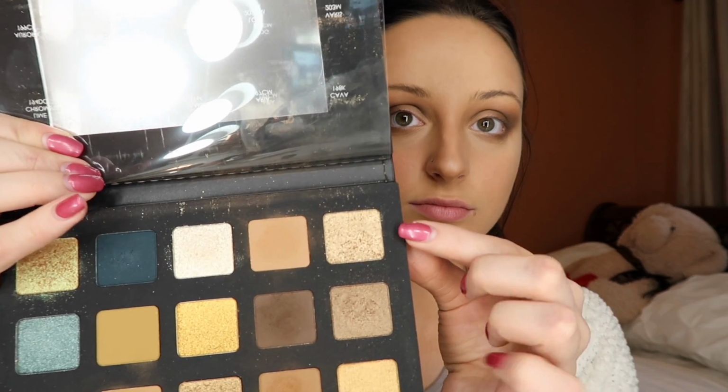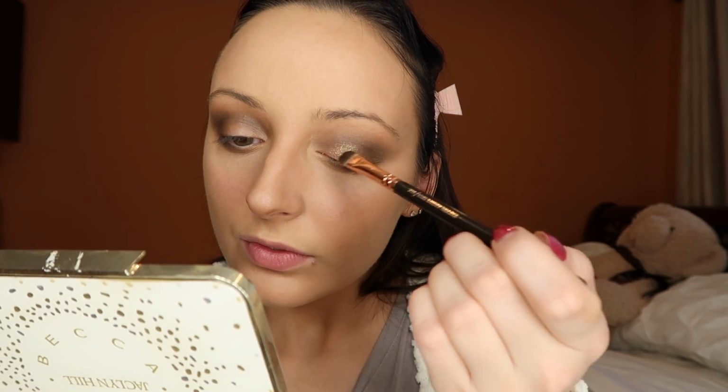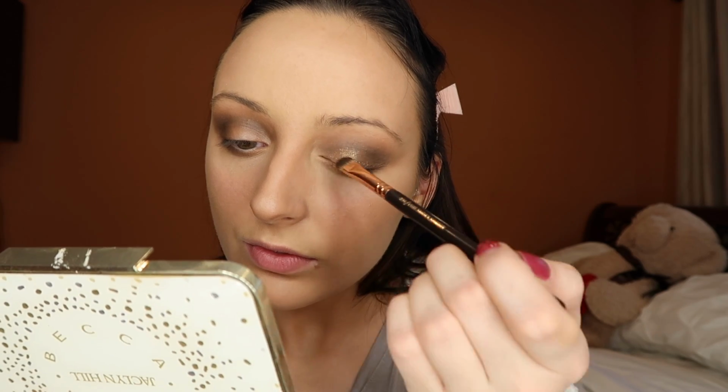I'm just going to take MAC 211. I am going to take this color on the top that I'm obsessed with. It's called Kava. And I'm gonna take that and go all over just my lid. A little more.